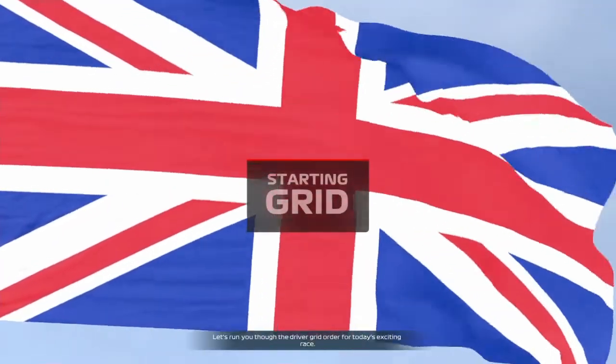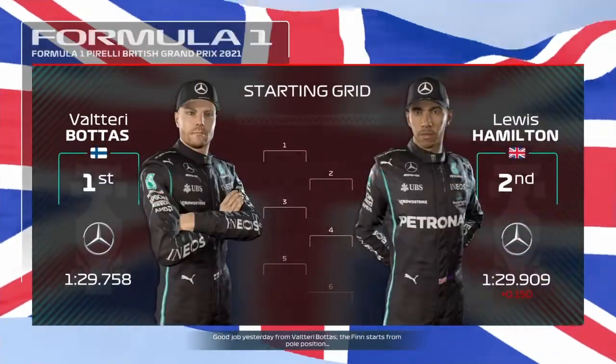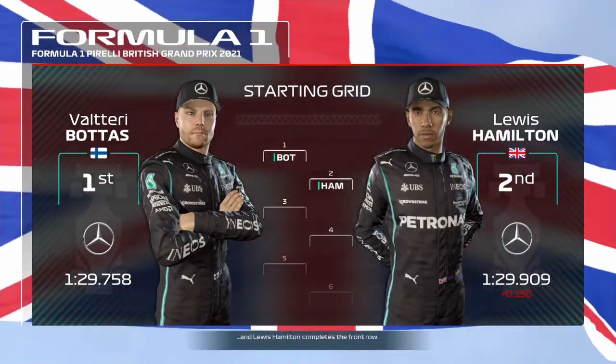Let's run you through the driver grid order for today's exciting race. Good job yesterday from Valtteri Bottas. The fence starts from pole position, and Lewis Hamilton completes the front row.